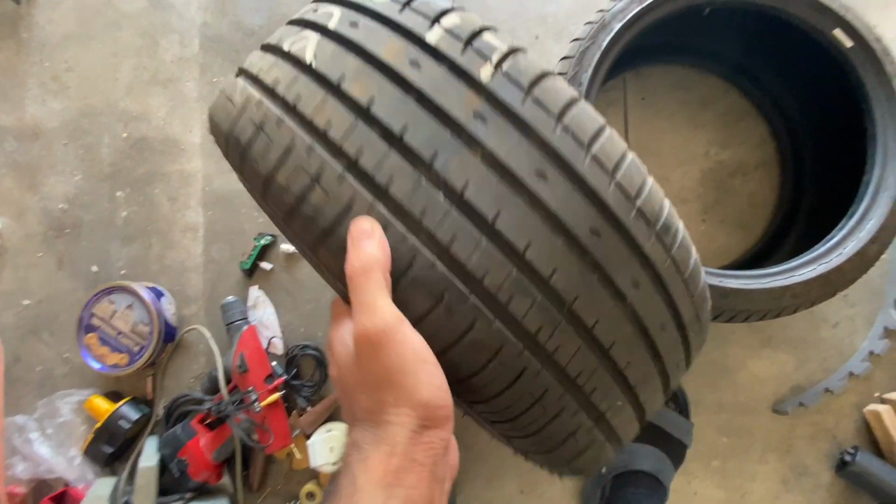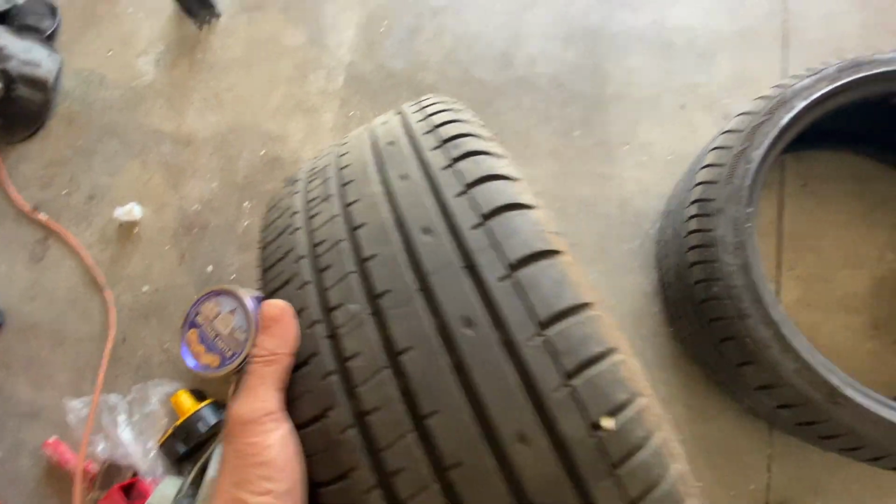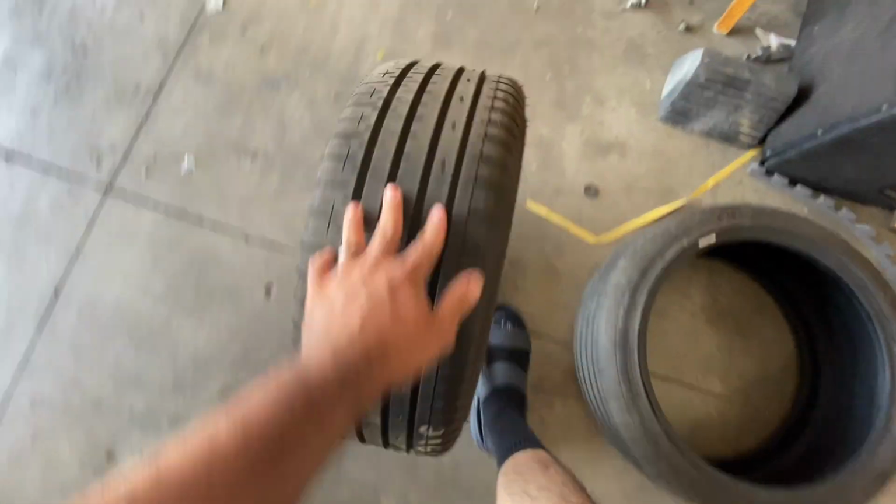I got these from the homie Leo. They're Acceleras 215/40. Just some drift spares whenever I want to slide. Put these in the other side. So these are my wheels. I already have tires on here.